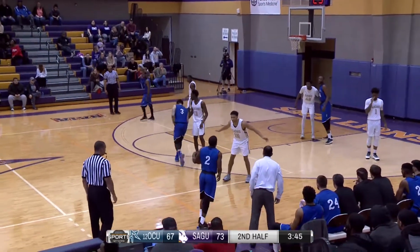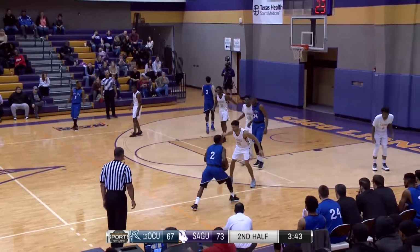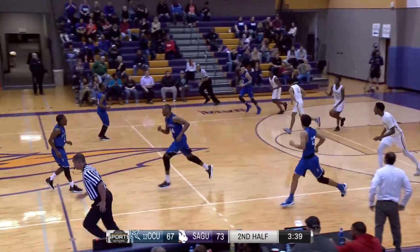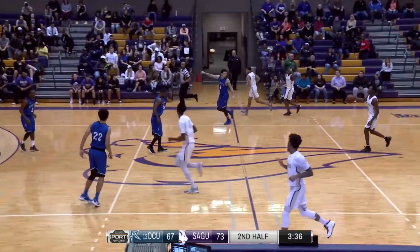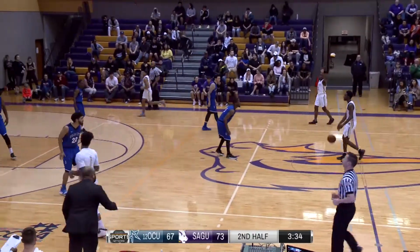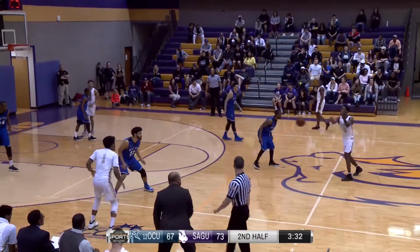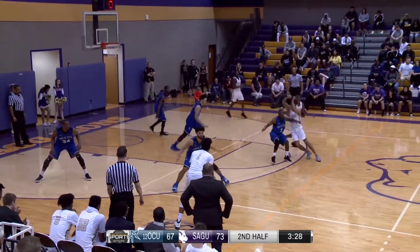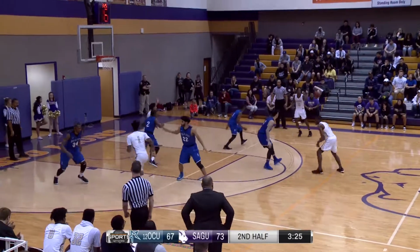OCU now finds themselves down 6, 67-73. Three-pointer from Dunbar, no good. Up ahead OCU now, not crashing offensively on the boards, conceding the one shot and getting out. And time's now not your friend when you're down 6.